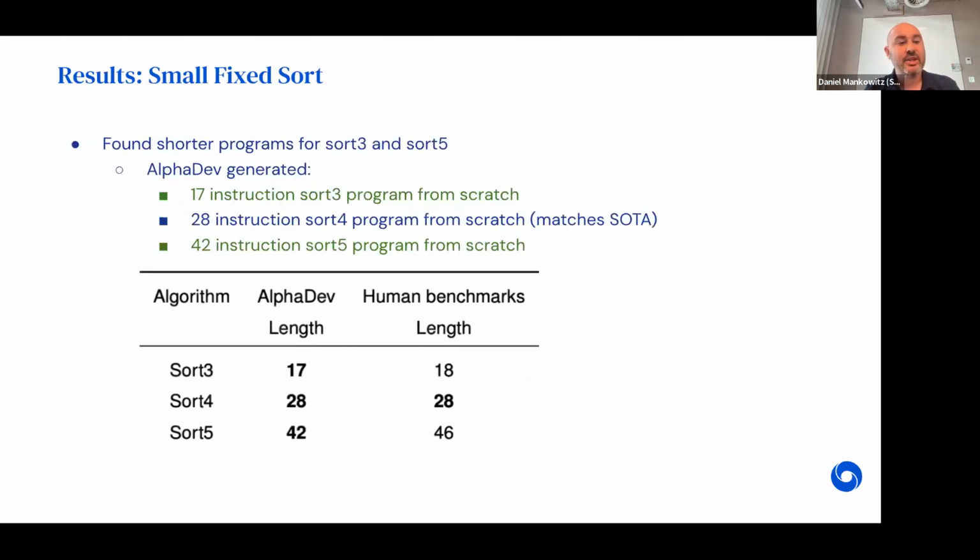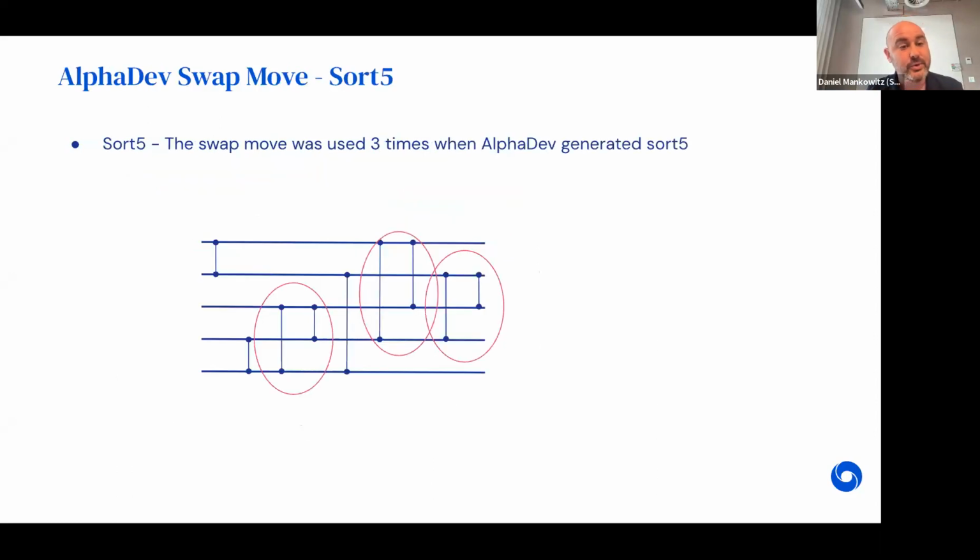And so then we said, okay, we managed to find something faster for sort3. Maybe there's something that we can improve on for sort4 and sort5. And for sort4, when learning from scratch, it managed to relearn the state of the art. And so we think this might be the sort of globally optimal algorithm that can be discovered. And for sort5, it managed to discover a 42-length sort5 program from scratch. The human benchmark, or the sorting network, is a 46-length program, so it was able to reduce it by 4 instructions.